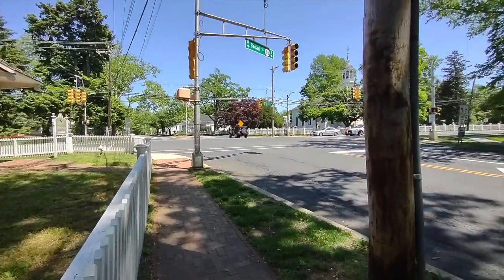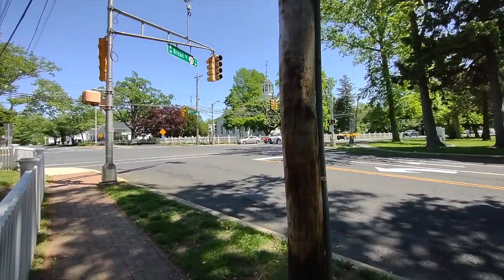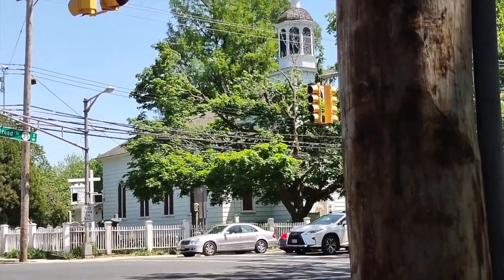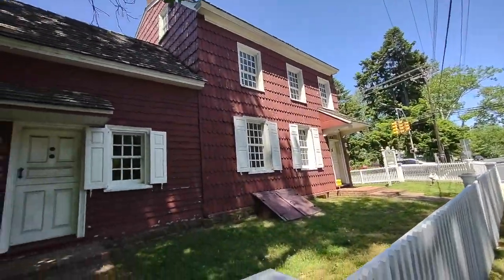Just a busy street behind us, Broad Street, heading towards Red Bank. There is Christ Church across the street, built in 1702, so that was definitely here. Wow, this house had its heyday.